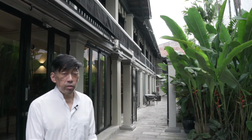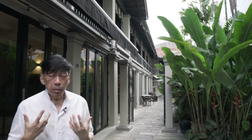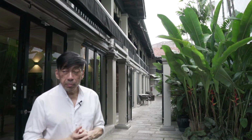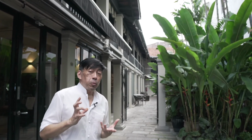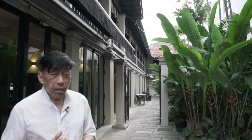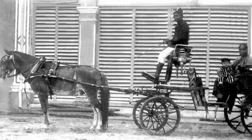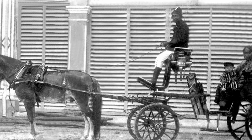whether there were actually horse carriages. I looked at earlier photographs of Georgetown and I hardly saw any. There were bullock carts, there were handheld carts, there were all sorts of different carts, but there were no horse carriages. It wasn't until one of my friends, whose great-grandfather lived in the street as well, Michael Chia, gave me a photograph of his great-grandfather in a horse carriage in Muntri Street. That was the only time I was convinced that it was actually a mews.